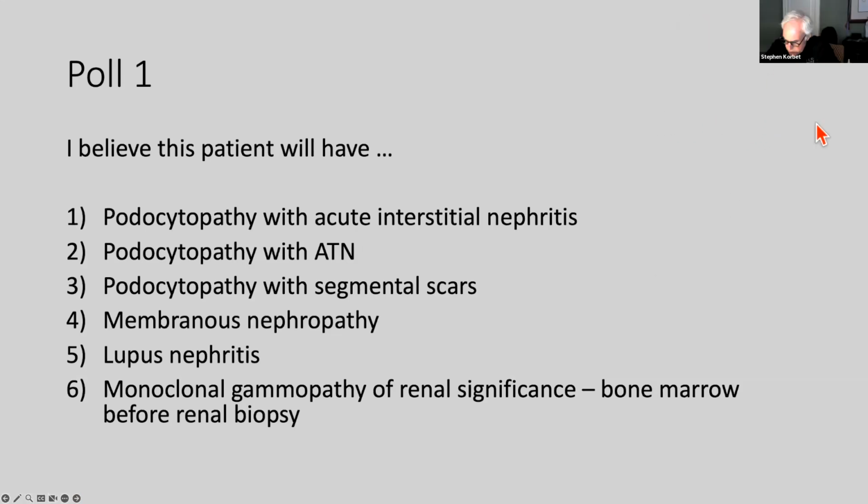Membranous is possible too, but again, not high on my list. Lupus nephritis is possible, but the serology... Did he just get kicked off? He just dropped off. Okay.